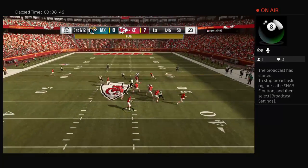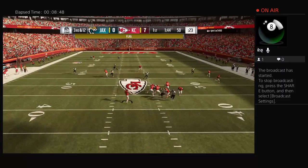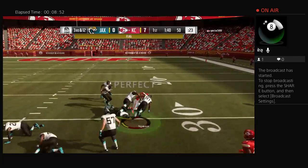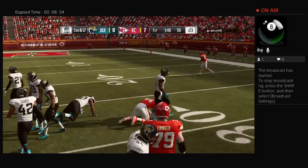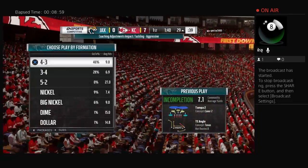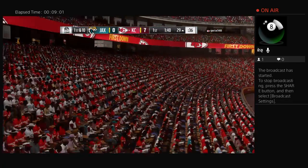Flag comes in. This might be a free play. Able to find Harris, complete. And he'll be taken down, but not before getting this inside the 30. So, of course, they declined that there. They knew they had the free play. They got great yardage out of it.